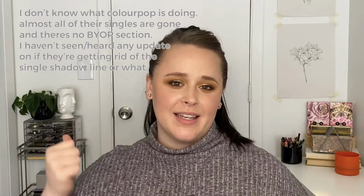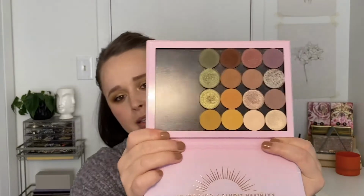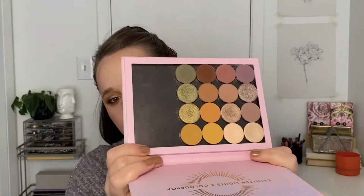Okay, and then the last one that I have here is actually 16 singles from Colourpop. Now, I did not check yet to see if these are all still in stock. When I do my up close shots and stuff of it, I will put all of the names of them and I will let you know if they still sell these colors or not, because I know Colourpop, they are the machine, right? They just pump it out, get rid of it, but I'm sure that they have colors that are pretty similar to most of these still. So I just put it here in my Colourpop and Kathleen Lights magnetic palette, and here is what I came up with from my singles.